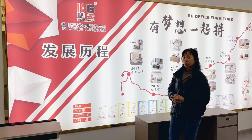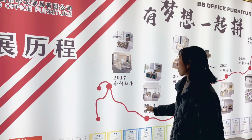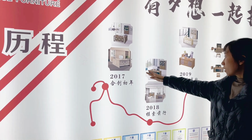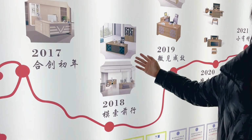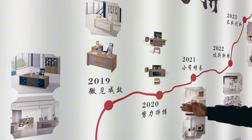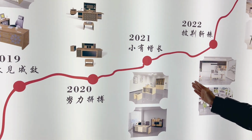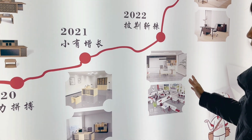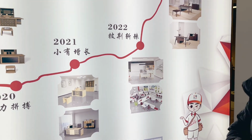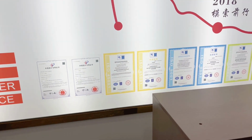So here you can see our company development since 2017. When we established our company, we worked on simple modern designs, and later we also added some PU elements. And then from 2020, we worked on more aesthetic designs. After that, we mainly work on modern designs. Also, we have some certificates for product patents and ISOs.